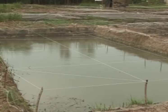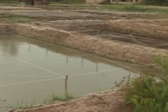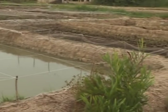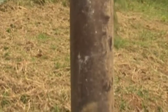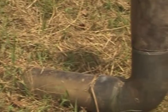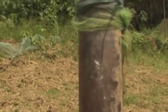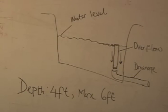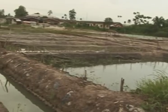The overflow pipe helps control the level of the water in the pond so that the pond doesn't overflow, while the drainage pipe helps in draining water out of the pond. Ensure you put a screen like a net on both the drainage and overflow pipe when operating them to prevent your fishes from flowing out. Both the drainage and overflow pipes should be located at the deep end of the pond.